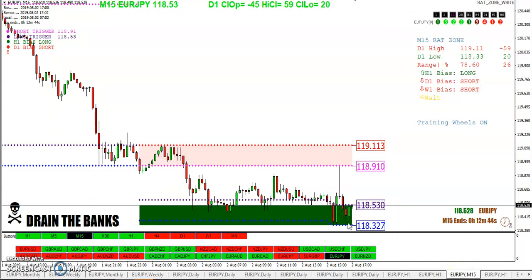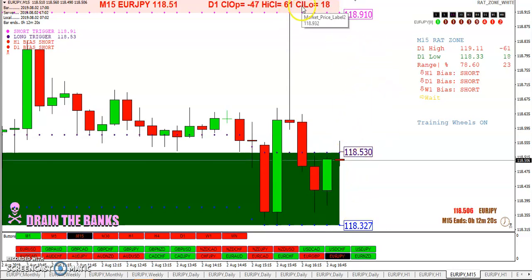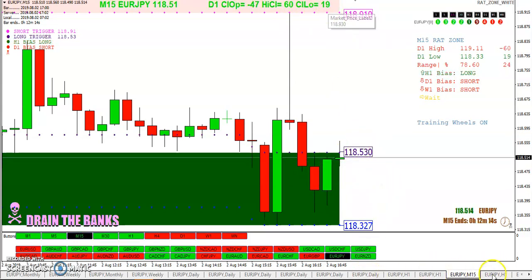And here we go, rat zone traders. You can see here, price left the rat zones back in. So anytime you enter a trade in the rat zone, you usually can expect by the end of the day, close minus low to be above 20. Does it happen every time?